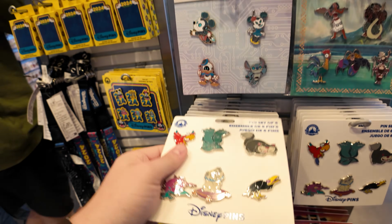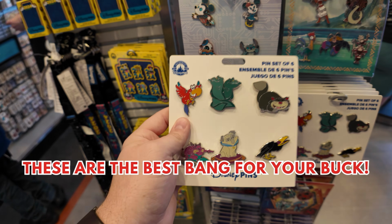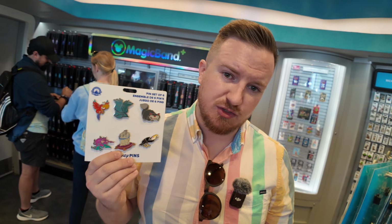So honestly, if you are wanting to just start with simply trading, this is currently, at least, your best bang for your buck. So we're gonna pick these up because, ironically, I ran out of pins that I'm going to trade. So I just like to buy these and then I just trade these out.